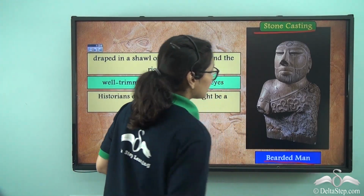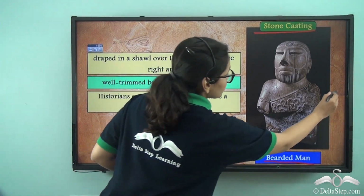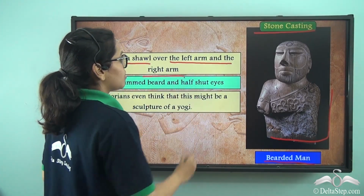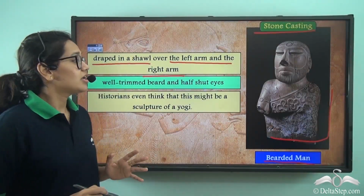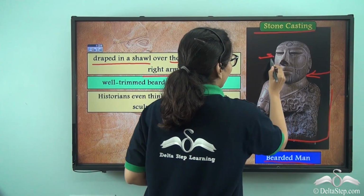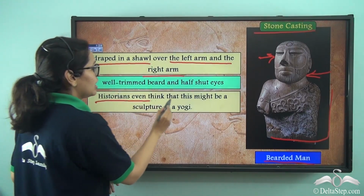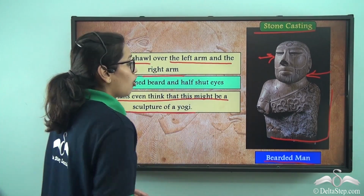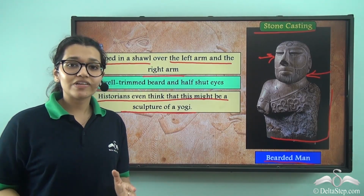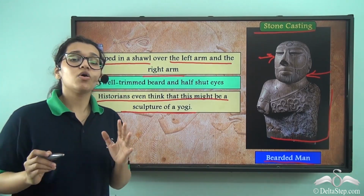This sculpture is known as the bearded man. Why so? Well, let's see. You can see that a shawl is draped over the left hand and the right arm, right? Apart from that, let's take a look at his well-trimmed beard and his half-shut eyes, right? Because of these things, the historians think that this might be a sculpture of a yogi. Taking a look at this sculpture that has been found after excavations in the Harappan civilization, we can understand how good these people were even in stone sculpting or stone casting.